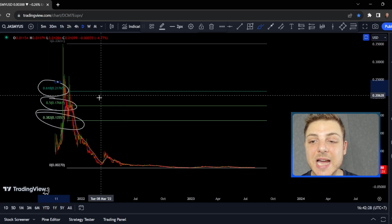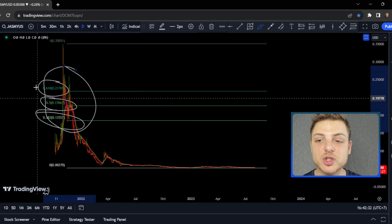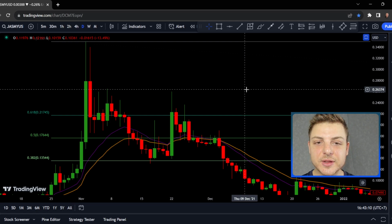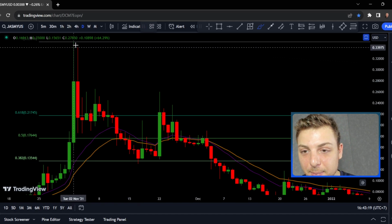I'm now going to move to the daily time frame and scroll into this part of the chart here, so we can look at what's lining up, if any, with these Fibonacci retracement levels in the market. Now that I've scrolled into the chart, I can see that these Fibonacci retracement levels are definitely lining up with some support and resistance zone levels in the market.